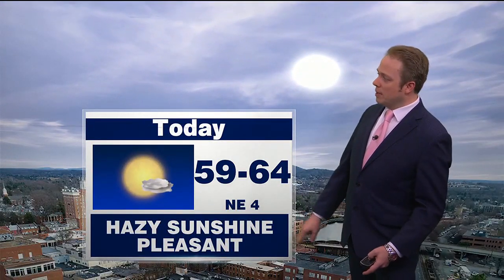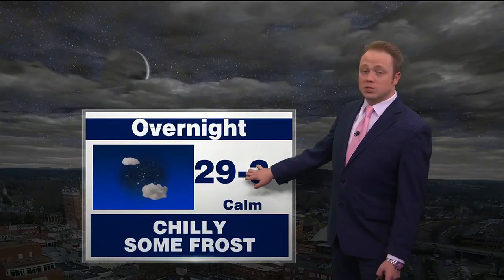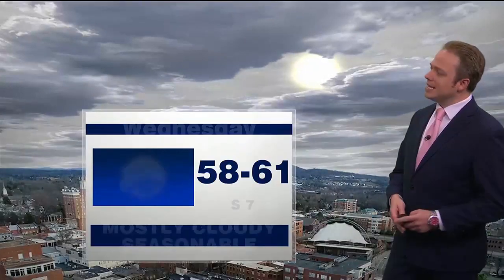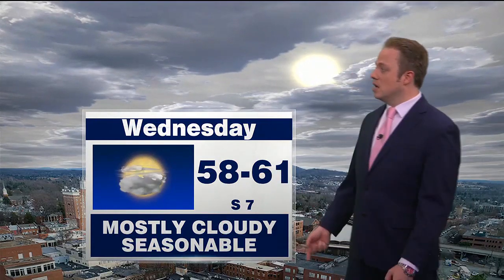Hazy sunshine developing today with highs in the upper 50s and low 60s. And your Storm Team 29 report, a light northeasterly breeze tonight, near calm overnight, lows upper 20s and low 30s with areas of frost forming. And your Wednesday outlook, mostly cloudy skies, more seasonable for this time of the year, in the upper 50s and the lower 60s with a light south wind.